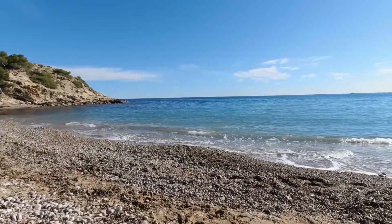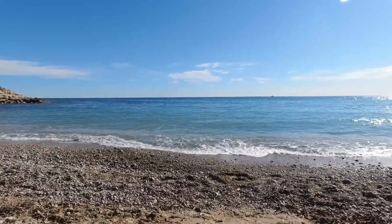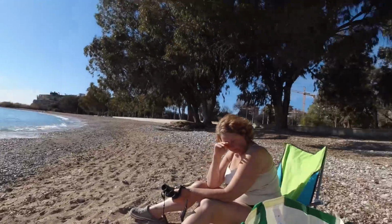It's about 20 degrees mid-February on the outskirts of Vilajoyosa. We've been catching a few rays and doing a bit of fishing. I didn't do any good at the fishing. I hadn't quite got the hang of it. I need to know how to catch Spanish fish. I wasn't very good at catching English fish, so perhaps if there's any Spanish people out there, you could drop me a text, give me a few tips, because I'm pretty rubbish at the minute.